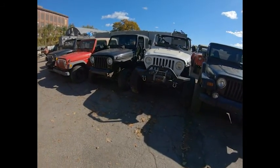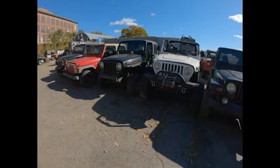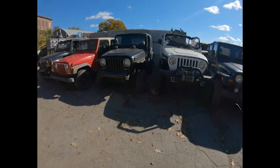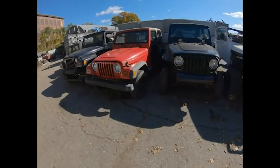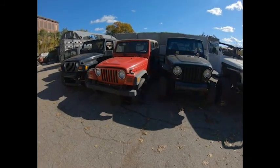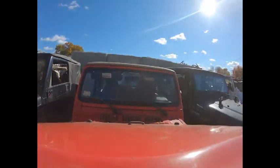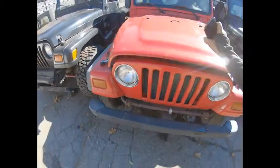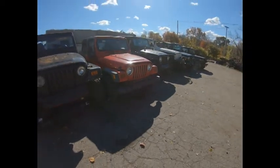This is like a 2001 TJ. I'd have to actually get closer. 4.0 standard with a budget lift kit in it. That's a 97, 98 four-cylinder automatic, I think. Or it could be a standard. I'd have to actually open the hood. Let's take a look. Four-cylinder standard. 97, 98-ish. 97 TJ with the hard top.